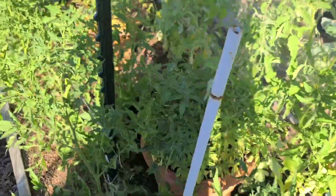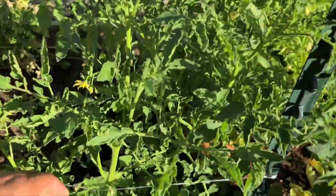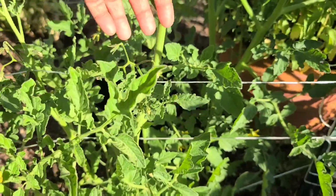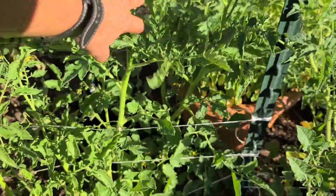And the thing about the Florida Weave is you've got to stay on top of your game. So when I left, the tomato plants were up to this level of the Florida Weave. Now, as you can see, they have grown and grown, and they're a foot taller than where I left them.